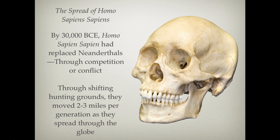Various anthropologists and archaeologists have argued different features. Perhaps, through competition, Homo sapiens sapiens dominated the resources available and therefore led to the decline of the Neanderthals. Or some have argued that they came into direct conflict through warfare. Or some even just argue that they integrated and intermarried. I mean, they were close enough genetically to propagate between themselves, but it's unclear what happened to those people.